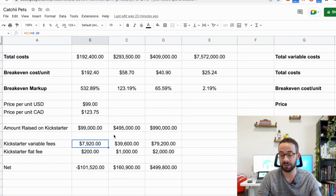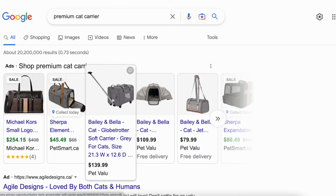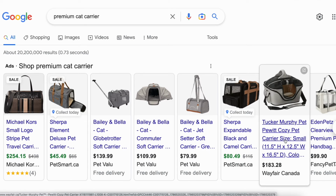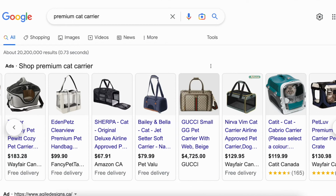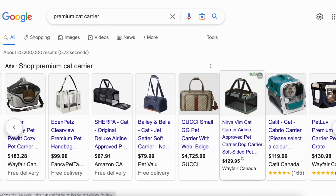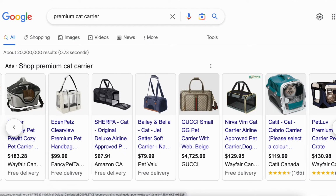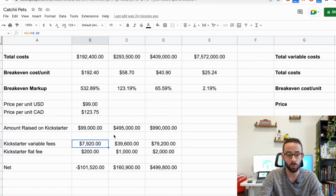And this is not very scientific. It's not based off of extensive market research. It's more or less based off of me checking out what some competitor products are charging that are more in the premium pet carrier kind of realm. And so you can definitely find other cat carriers or dog carriers that charge in excess of $100. So I think somewhere around that price point would be reasonable.